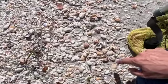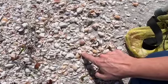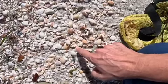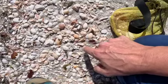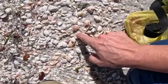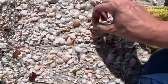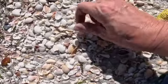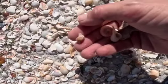Oh, this is a great spot to stop. Look at this, all in one spot. We have a Sarath, we have a little baby whelk. There's a little whelk, there's a little button snail, and there's a moon snail. All kinds of neat stuff in this little vine pile. And a little tiny drill.